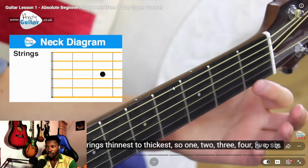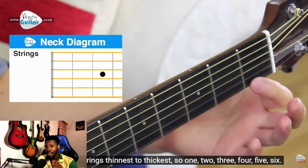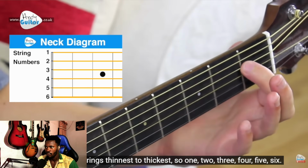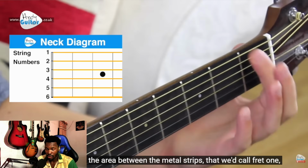We number the strings. So I would advise, if you find a channel like this, he has a 10 days lesson, you have to follow that lesson one after the other. Thinnest to thickest, so 1, 2, 3, 4, 5, 6. He also shows how the strings have been numbered from the thinnest to the thickest, which is a good way. So this is how to identify videos you should learn.